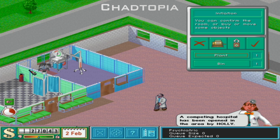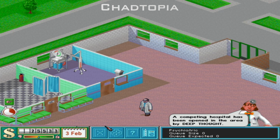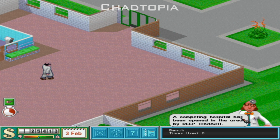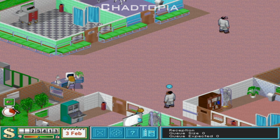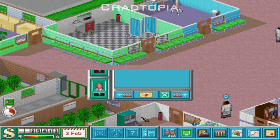See, so the design essentially is to keep everybody as relatively happy as they can be. You've got to give them benches so they can sit down, otherwise they get annoyed because they have to stand up all the time, and stuff like that. So we'll see. Now, the way I'm doing it like this is I'll put it on slow so it gives me time to build before this timer runs out, which is essentially the gig I'm looking for now.